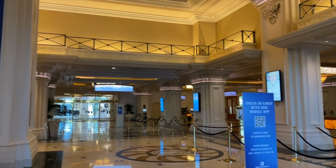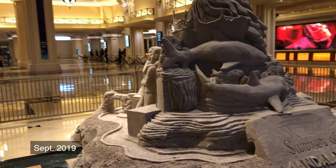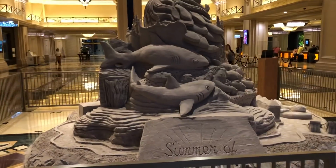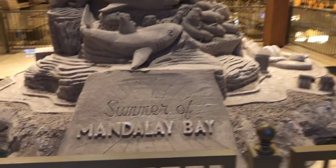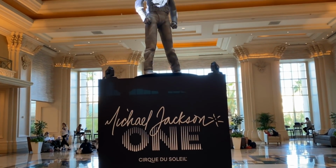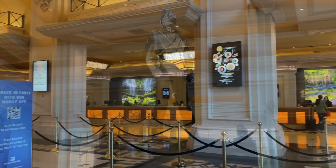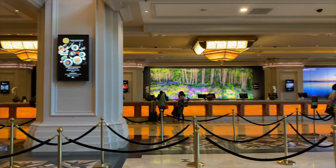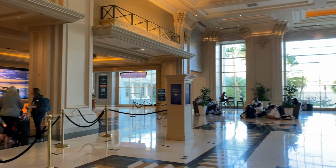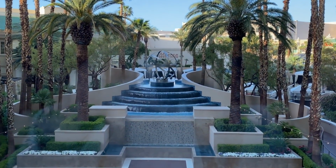We like to check out the gorgeous lobby at Mandalay Bay just to see the latest focal point. Actually, we remember a couple of years ago they had a huge sand sculpture in the middle of it. Today, though, it's Michael Jackson on a huge pedestal. And out the window, this cascading fountain that always makes us stop for a minute just to admire its design.